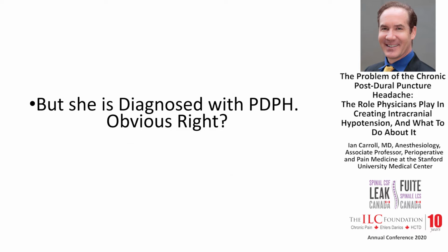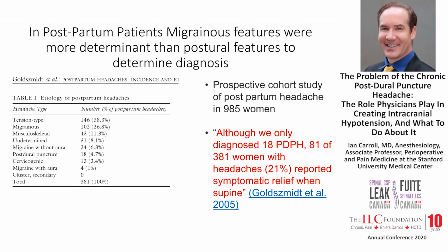So I said, she's diagnosed with post-dural puncture headache, and that should be obvious. But in fact, if you look at one study that looked at postpartum headaches in women who had undergone spinals and epidurals, this is from Goldsmith et al. in 2005, where they looked at a prospective cohort of 985 women who underwent labor and delivery and subsequently had headaches, and how the headaches were categorized. And what I want to point out to you is that although 18 of the 985 women were diagnosed as having post-dural puncture headache, they noted that 81 of the 381 women with headaches, or 21% of all the women with headaches, actually reported symptomatic relief when supine.